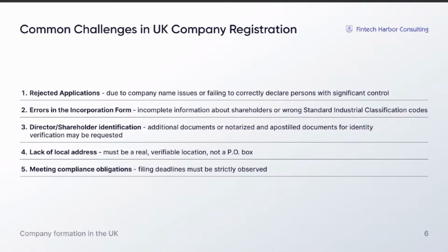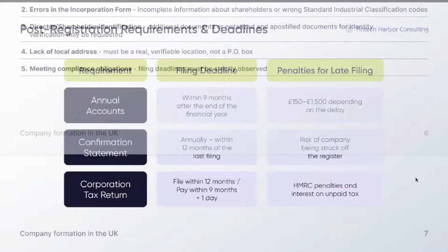Foreign founders often face ID verification problems, especially if documents are not in English or not properly certified. Lack of a valid UK address is another obstacle. Remember, post office boxes are not accepted, only real addresses. Lastly, many clients underestimate ongoing compliance. Late filings can result in penalties or even company strike off from the register. The good news is all of this is preventable with the right support.